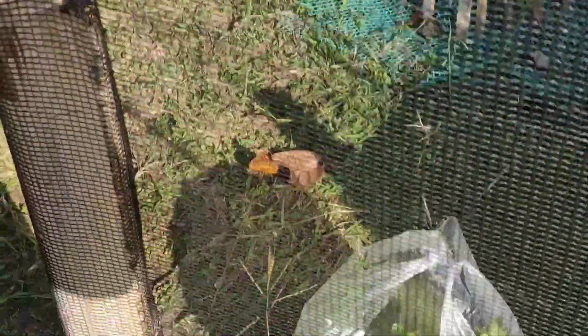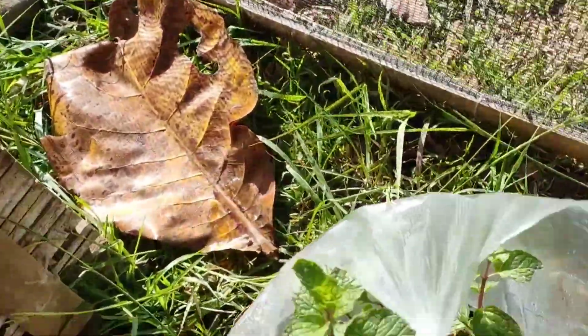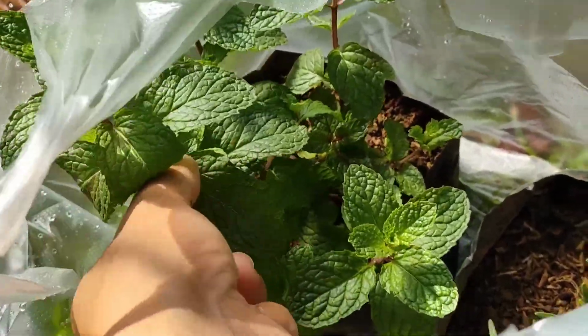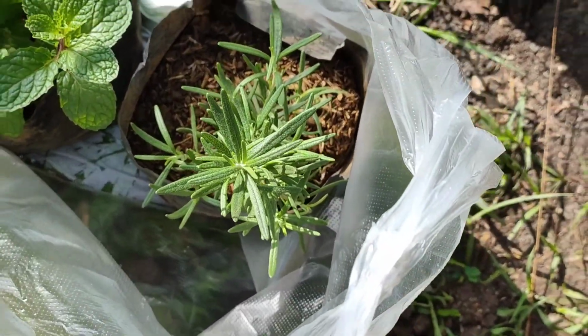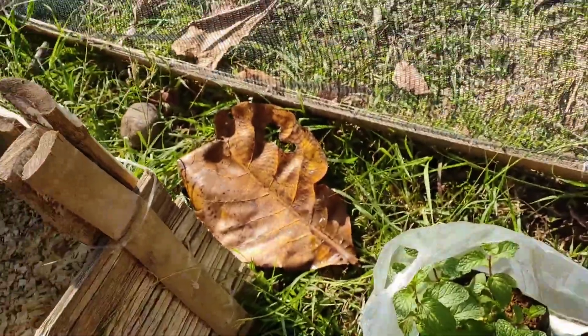Here's our garden. Yesterday we were in town and look what I got. I got some mint for our cocktail and rosemary for roasting. That smells so nice, guys. This one, very nice. Yum.